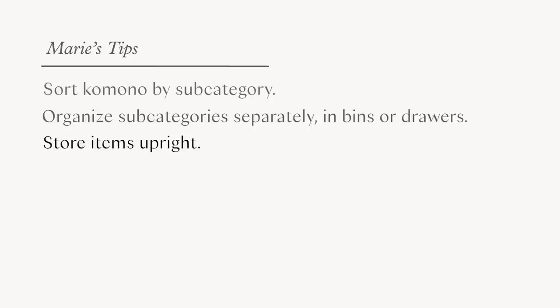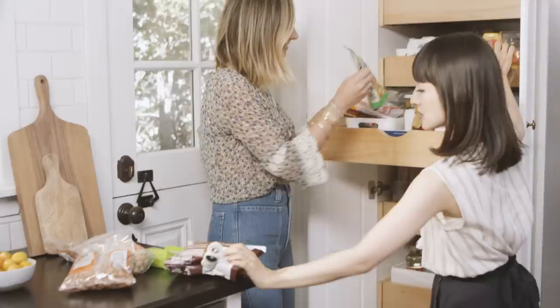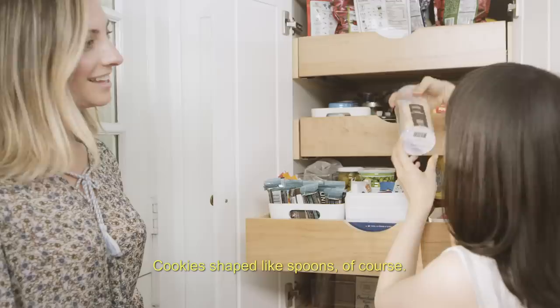So this is our kitchen cabinet pantry situation. I mean, this is why this happens. Cookies shaped like spoons, of course.